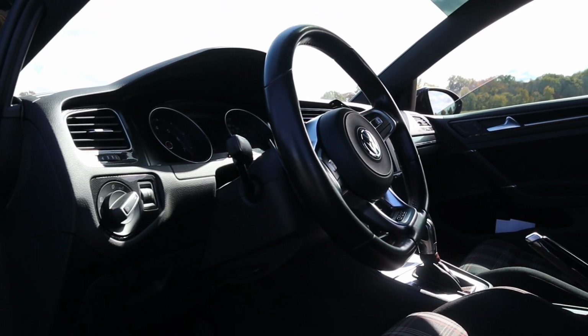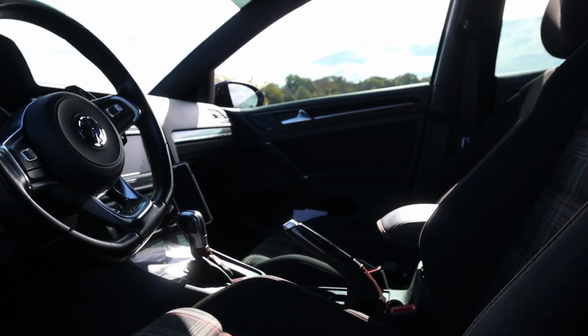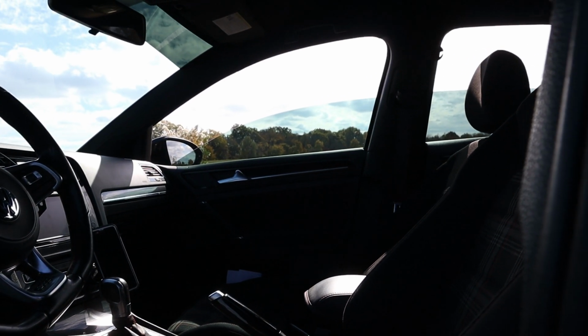I also really like the interior of this car. Even though it's quite simple, it's a very nice interior for what it is, especially for the price point. There are definitely a couple things about this interior that I do not love though, that's for sure, and I think we'll get into that a little bit later in the video.